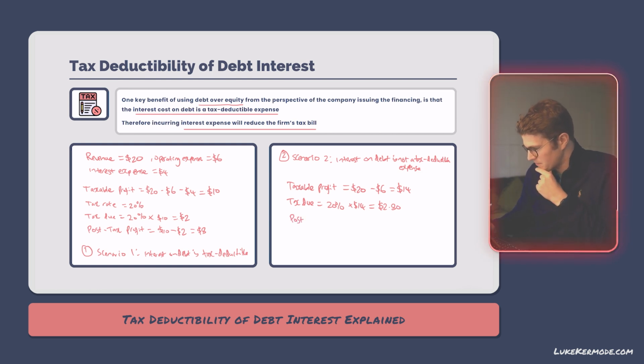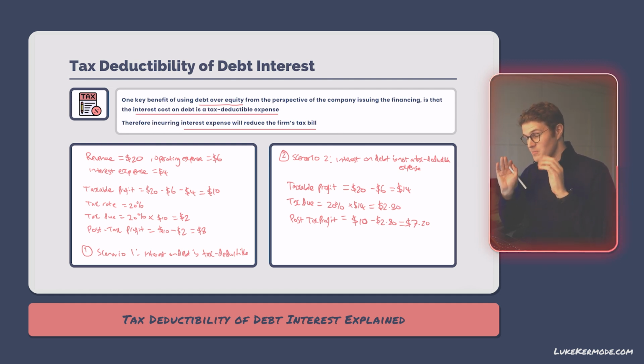The post-tax profit in the income statement is $10, because we're still paying the interest expense, it's just not tax deductible, minus $2.80 equals $7.20. So if the interest on debt wasn't tax deductible, we'd be paying 80 cents more tax, and we'd earn 80 cents less profit. And remember, profit is what is due to the shareholders once all other expenses have been paid. So there's going to be less profit available to distribute to shareholders as a dividend, and the company is going to pay more tax to the government.